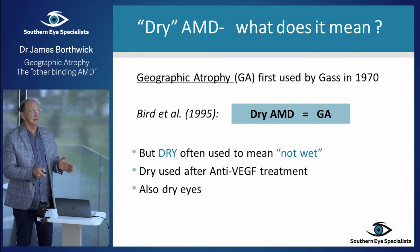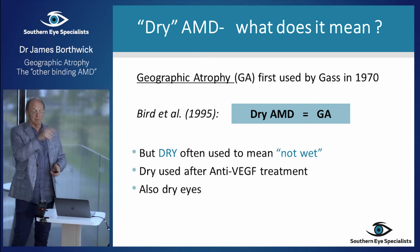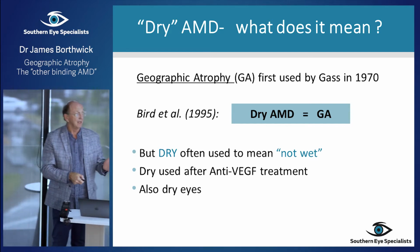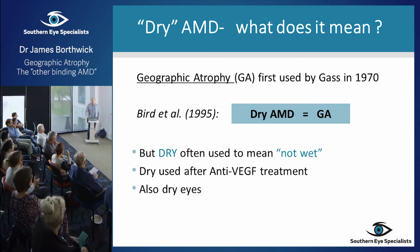Also, in treatment, often after you've had intravitreal injections and the fluid's all gone, the doctor writes macular dry. I don't do that, but colleagues tell me they do. And then you also get this other complication of people thinking that I have dry eyes. And often it's the same thing with wet. You say, oh, you've got this problem of wet macular degeneration. Oh, yes, my eyes water, doctor. It's common. So from that point of view, I think dry is not a good term. And I'm not sure geographic is actually a great term either, but I think it's probably the one we're stuck with at the moment.